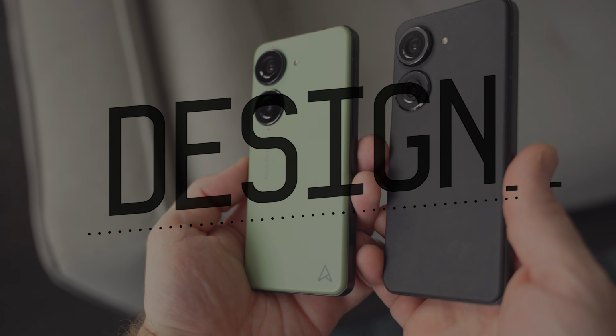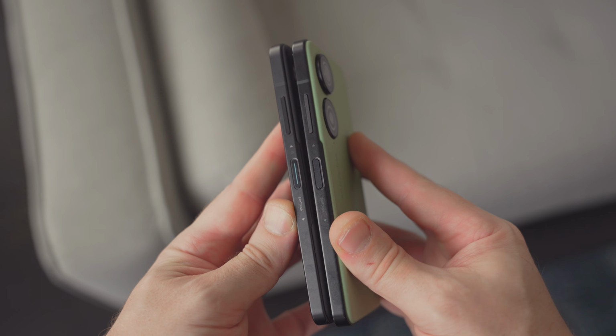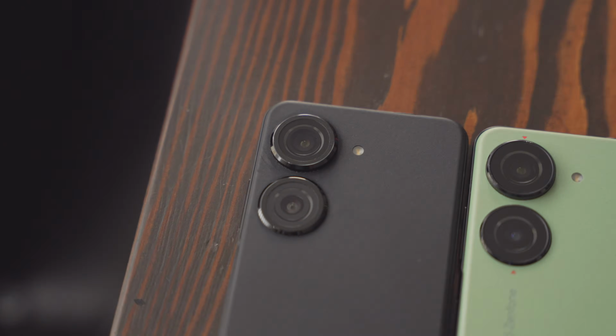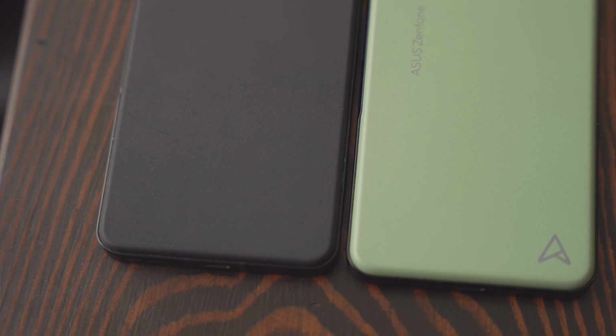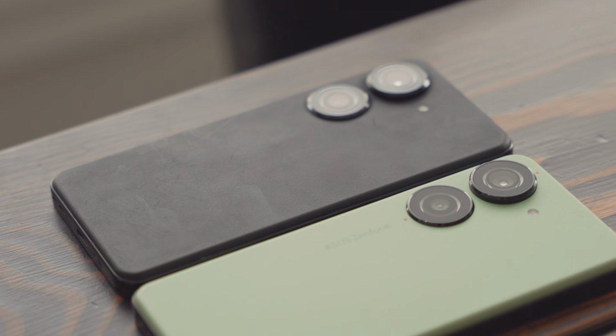Now, compared to last year's, it's like 99% identical to the Zenfone 9, which I loved and used as my main phone until I was sent this Zenfone 10. My only concerns at the time I posted that review were the material on the back and the size of the camera glass. Like, the Zenfone 9 feels awesome, but it's soft, so it's prone to scratches and rubbing.